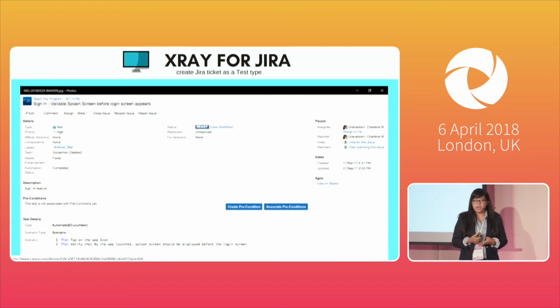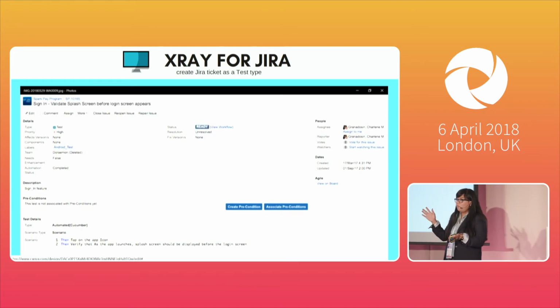So XRAY for JIRA, very easy to implement. First, you need the XRAY plugin, of course. And basically, I don't know if everyone has used JIRA before, but you just create it like a normal JIRA ticket. So you create it, and the only difference would be the type is test. And then down there you have the test details that says type is automated, cucumber. The scenario type is scenario, and of course the scenario. And this ticket is SP10165.